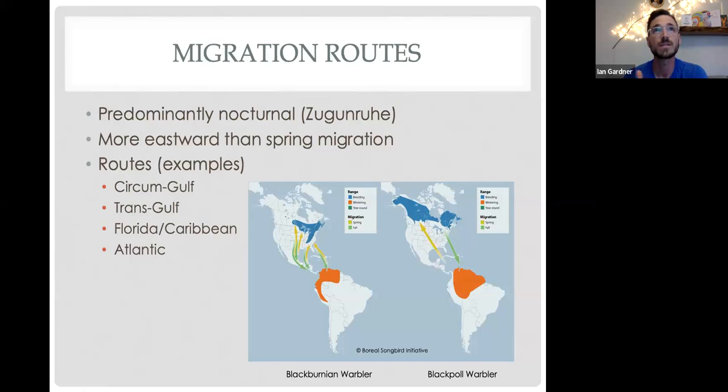So species that I notice that a lot with are orange-crowned warblers. They definitely take a more central route in the spring, and they shift a little bit more eastern in the fall. And then Connecticut warblers are the other one. You really don't see them very much at all in the spring, especially in Pennsylvania. But in the fall, they definitely move through. They're difficult to find, but they're more common in the fall than in the spring.